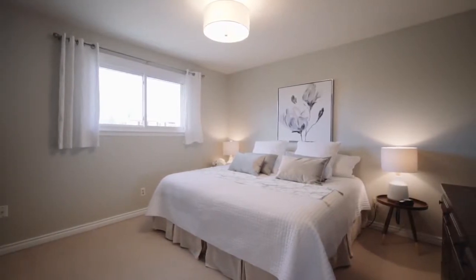You have a home that's been cared for by the owners. You've got newer roof, newer windows, newer furnace, extra insulation in the attic, and you've got a great east location.